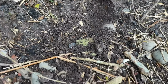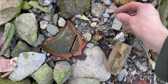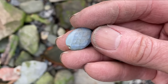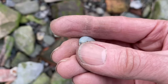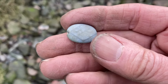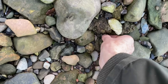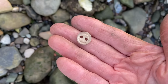No. I don't think so. I think I can see... is it a bead? Oh, look at that. It's a bead with a pattern on it. I think it's ceramic. Could be glass, I'm not sure. Maybe pressed glass. That's interesting, I like that. So down here is a glass button, I think. Yeah, it's a glass button. Great.